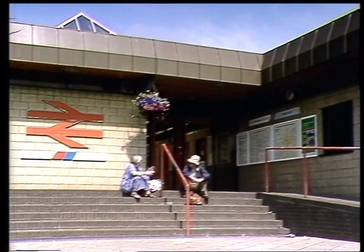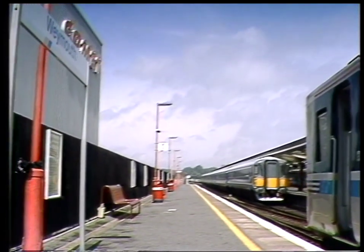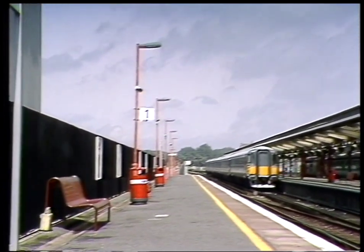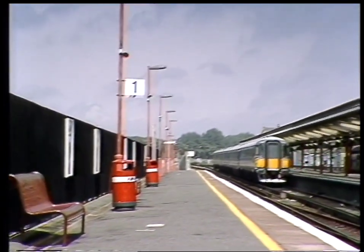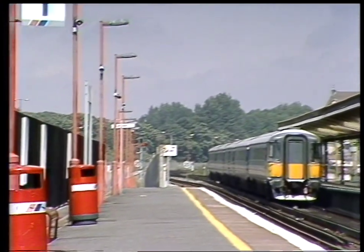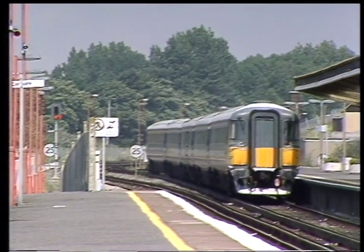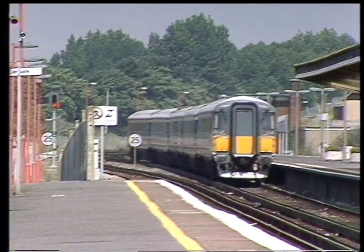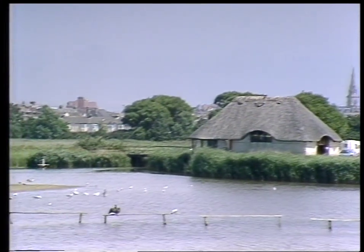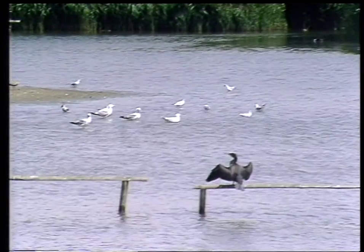Back at the station, we board one of the Wessex Express trains, new electric units built especially for the line between Waterloo, Bournemouth, and Weymouth. On the edge of town, the line skirts Radipole Lake Nature Reserve, where cormorants dry their wings after a spot of fishing.